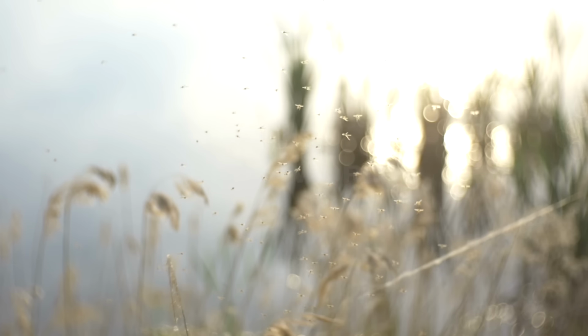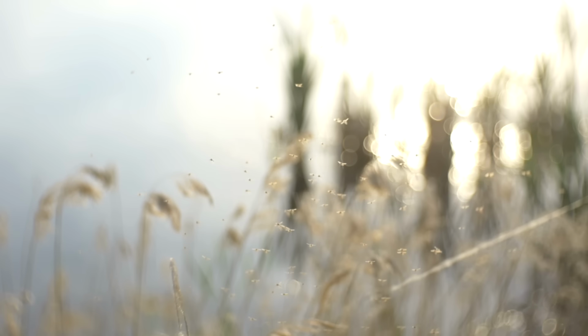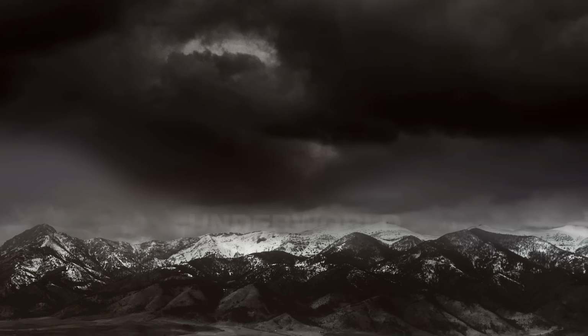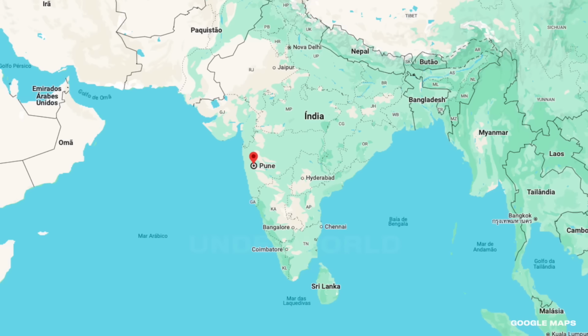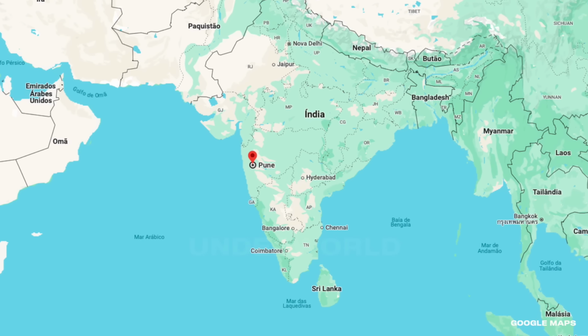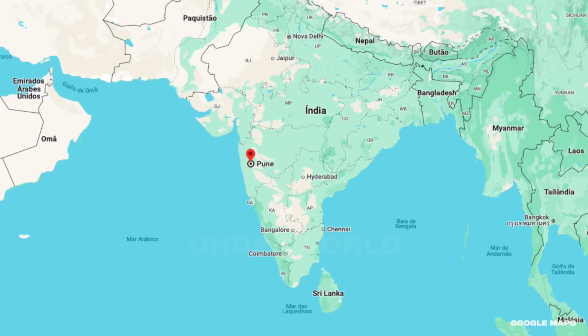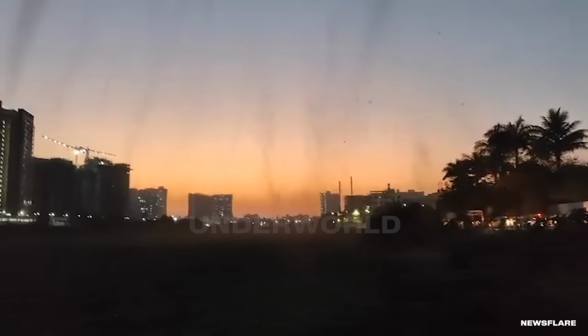Everyone knows that mosquitoes are dangerous. They can carry lethal diseases like malaria, dengue, and West Nile virus. Everybody also knows that tornadoes are dangerous for obvious reasons. Put them together, and you probably have the worst thing to ever occur on Earth. On February 9th of 2024, residents of Pune City, India, refused to come outside due to swarms of mosquito tornadoes hovering over the city. One local man was brave or dumb enough to weather the storm, bringing us this horrifying footage.